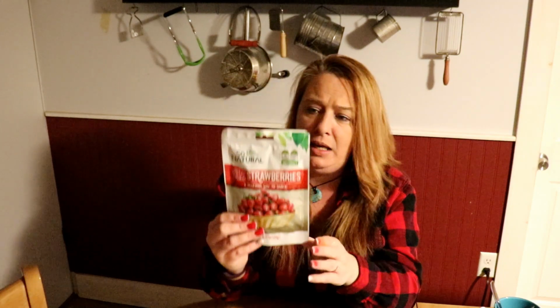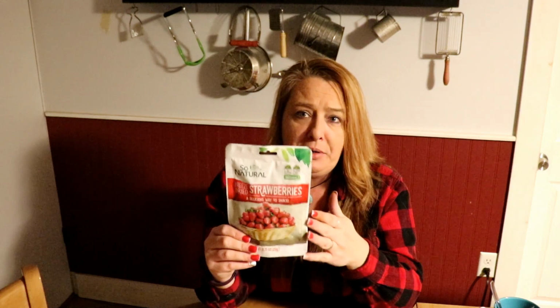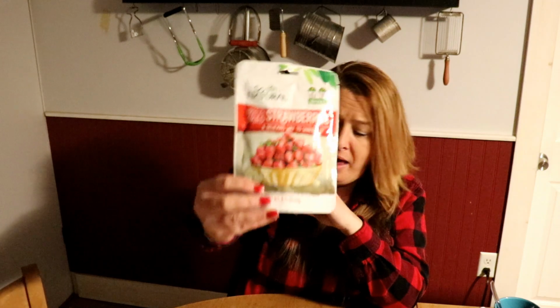They're a little high in sugars, with 14 grams, and 1 bag is a serving. But these are really, really good, and you've got all that strawberry nutrition in there, and I thought these would be great in a bug out bag.